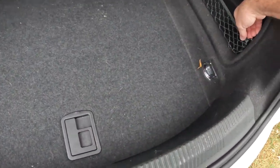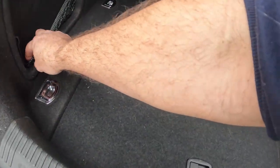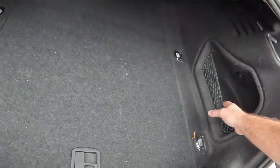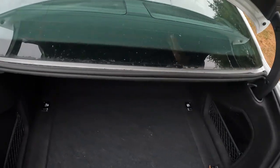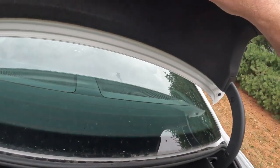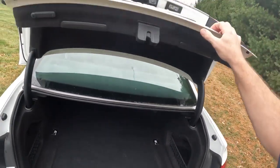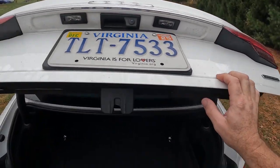All right, you have these side nets here. Looks like you have a 12-volt port. There is access to get in behind here, but I'm not even going to be checking that out. So, you know, you can stick a couple small things in here. Perfect for that type of stuff. The inside of the trunk is lined pretty good. It looks like it has a release, so if somebody's stuck in the trunk, they can definitely get out. There's your camera and your LED lighting for your tag.